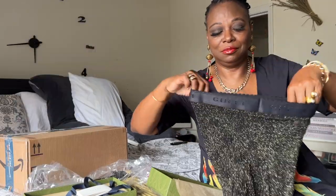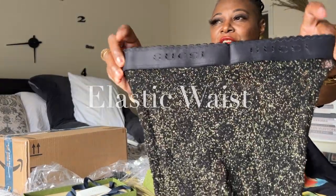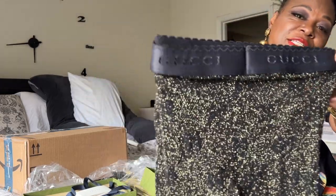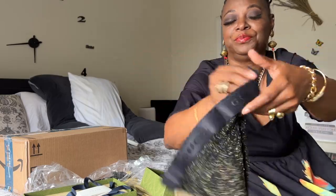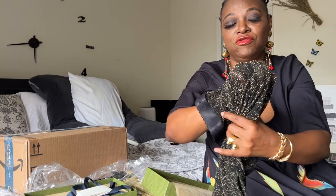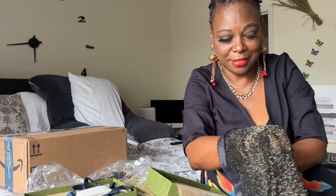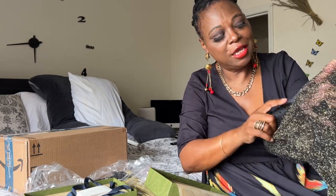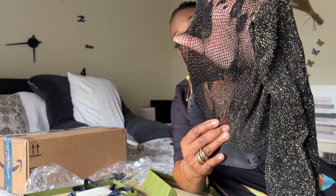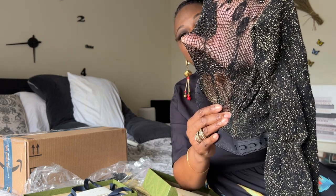First of all, check out the lining, or what is this, I guess. But you see it says, let me see, I hope you can see it. It says Gucci all the way around the trimming of the tights. And then you have to look really, really close. Let me see if you'll be able to see it. Hopefully, if I do it this way. It has a sparkling, gold glitter, and they are the GGs on it.